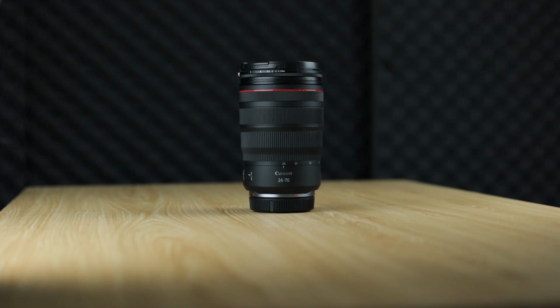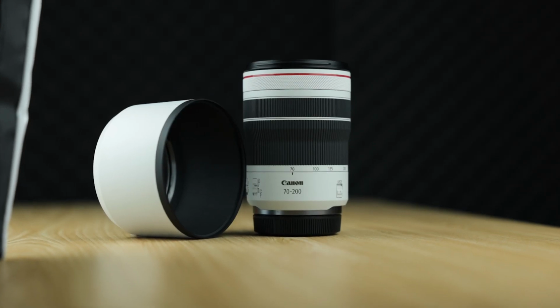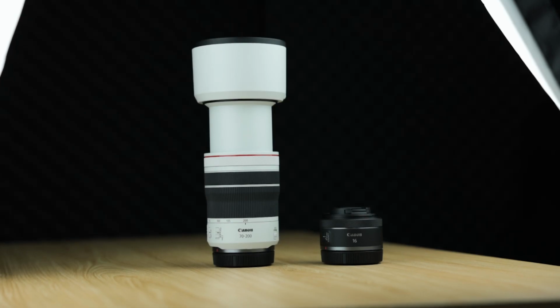Talking about sharp and crispy images, this wouldn't be a what's in my camera bag without talking about my lenses. So I currently rock three lenses. The first one is the 24-70 2.8 RF IS from Canon. This thing lives on my camera about 95% of the time. I then have the 70-200 RF f4 from Canon. This thing is also a beast. I then have the 16mm 2.8 RF from Canon, and this is a prime lens.